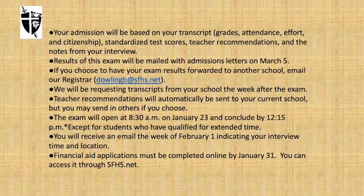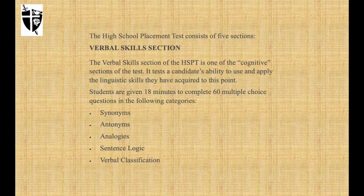The exam will open at 8:30 on Saturday, January 23rd, and will be concluded by 12:15, except for students who have qualified for extended time. You'll receive an email the week of February 1st that indicates your interview time and location, and financial aid applications must be completed online by January 31st. You can access that through the St. Francis website.